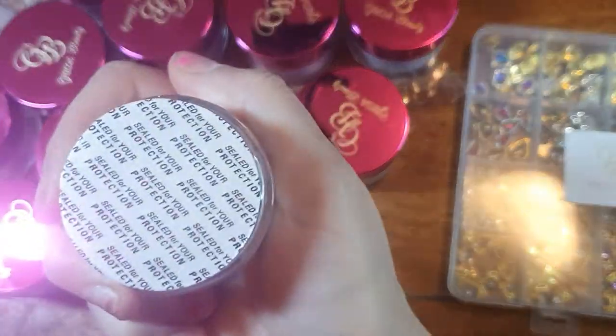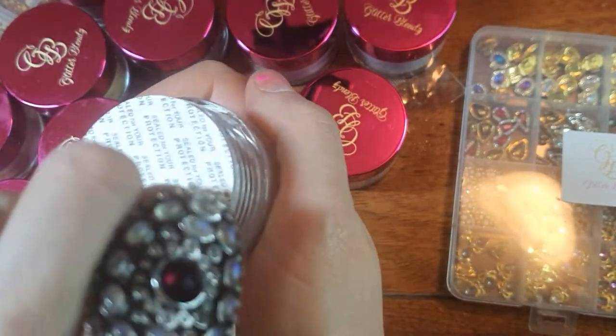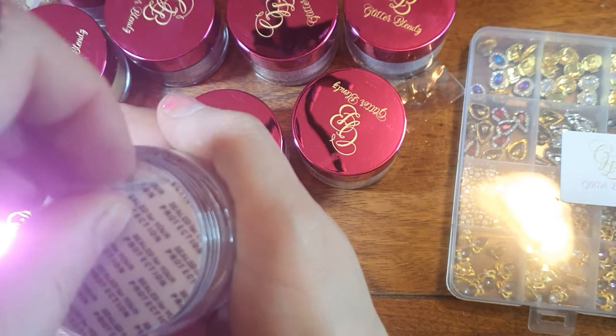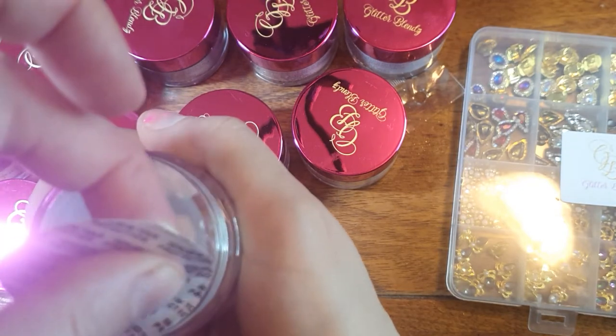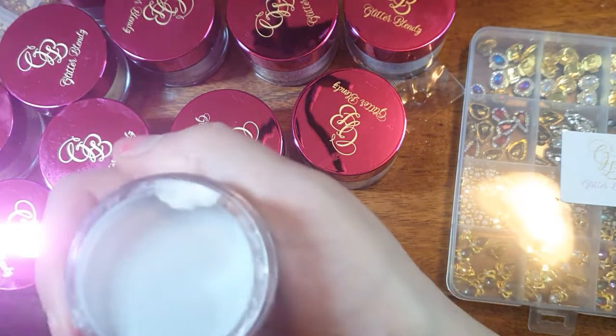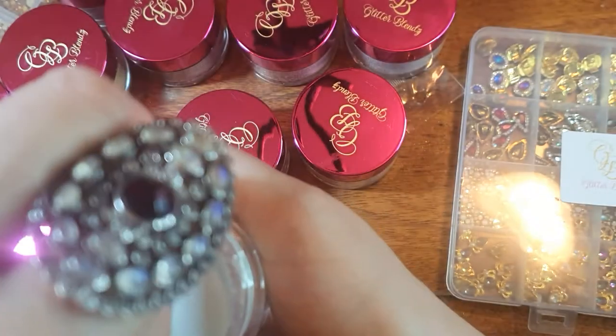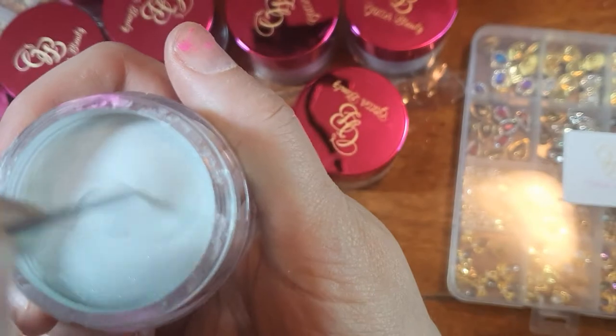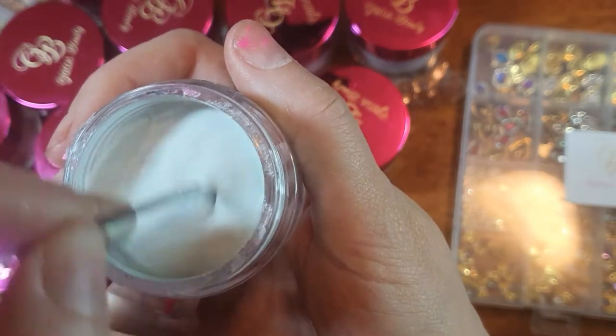Minty shimmer. Obviously, it'll be a green from what I remember it is. It's beautiful.